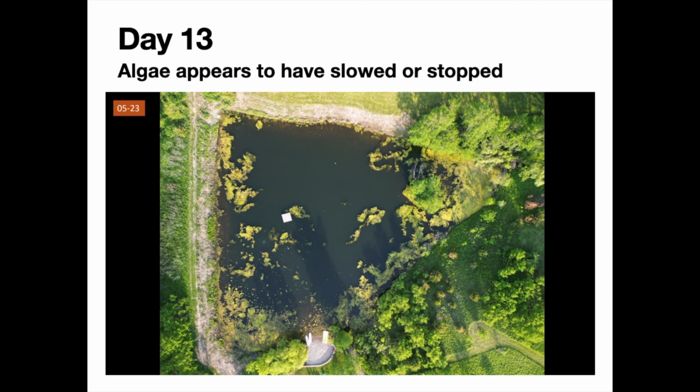Now, I've taken a selected number of these photographs that Ben sent to me. He sent a lot more than what we're showing, and you could see that the algae had grown or expanded day by day, but at this point it seems to have slowed down or stopped, and that's day 13.